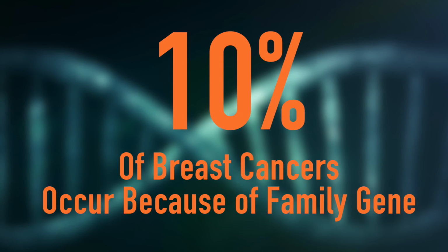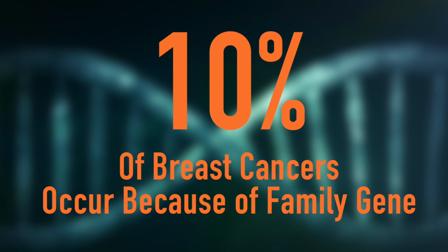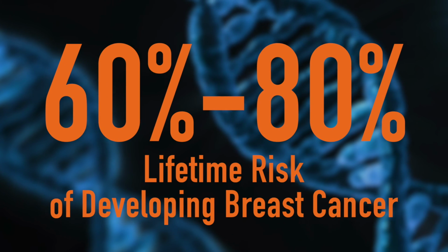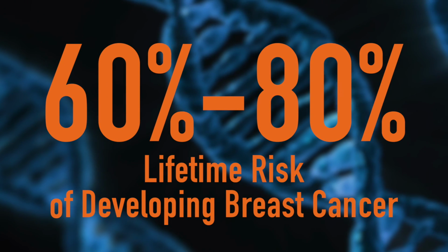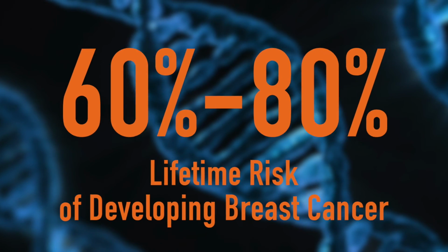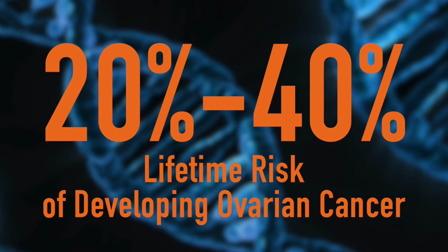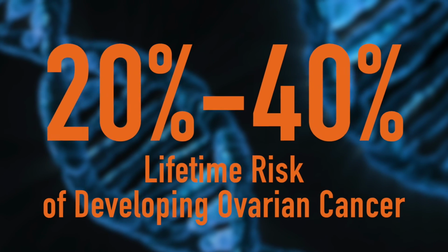About 10% of breast cancers occur because there's a gene in the family, and that gene can come from either mother's side of the family or father's side of the family. When it's present in the family, roughly half the people have it. For women with one of these breast cancer gene mutations, there's a 60 to 80% lifetime risk of developing breast cancer and a 20 to 40% lifetime risk of developing ovarian cancer.